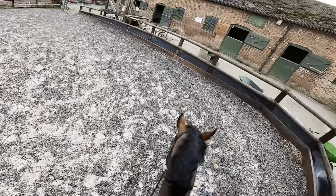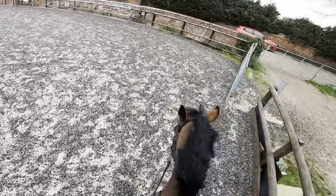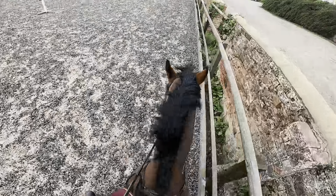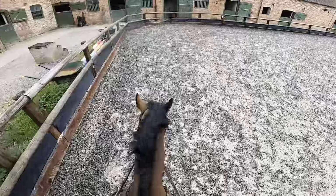Nice and responsive off my leg. Working really nice and round. Her flat work has come on so much. It's been very hard work, especially the canter. But really, really pleased with it for me.